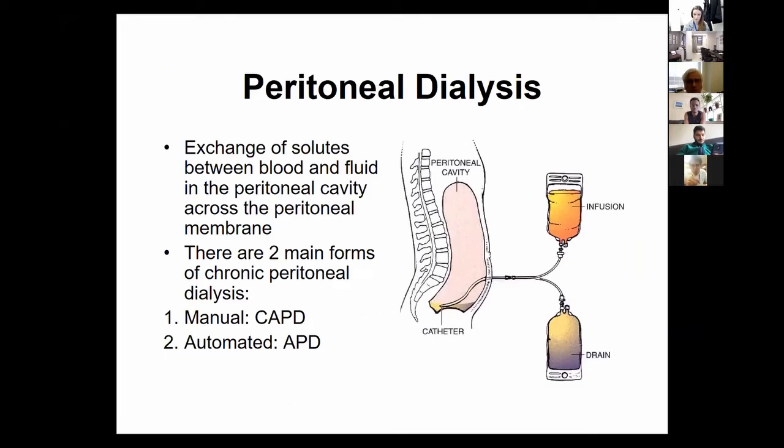And just as a quick reminder, peritoneal dialysis is the exchange of solutes between blood and fluid that sits in the peritoneal cavity. So the peritoneal fluid is put into the cavity, and then we have exchange of solutes between the capillaries that are in the peritoneal membrane and the fluid that's sitting in the peritoneal cavity. And we also have fluid removal that occurs while the fluid is sitting in there as well. So it involves infusing the fluid via catheter into the peritoneal space, having it do its thing and then draining it out. And basically there are 2 main forms of chronic PD. One is manual, that you're familiar with as CAPD, continuous ambulatory peritoneal dialysis. So that's a manual process. But more and more now patients are doing APD, which is automated peritoneal dialysis with the help of a machine.